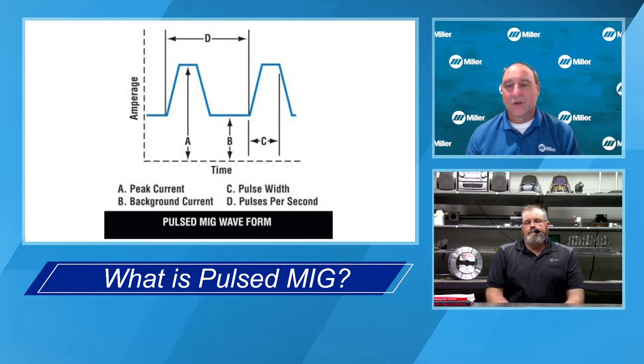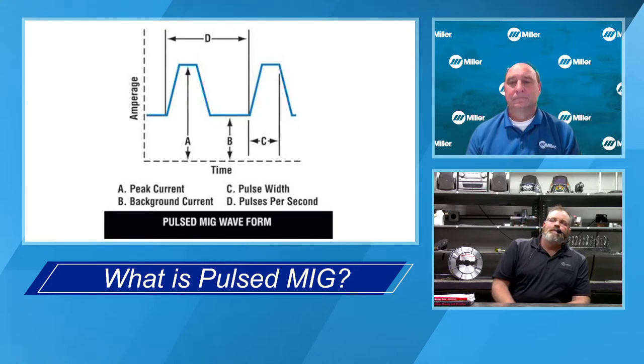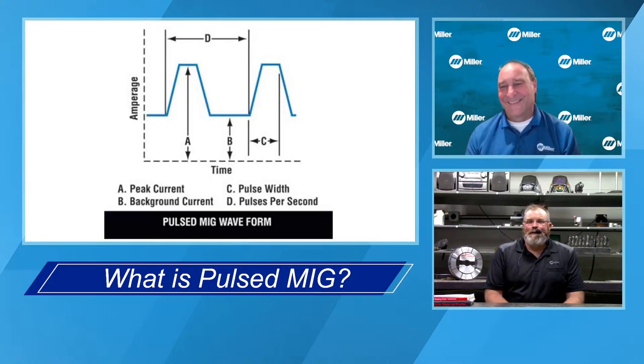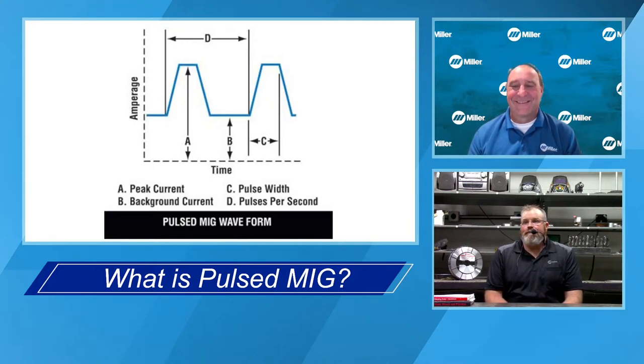Any other questions, James? Yeah, we've got a guy with an Envision 354 MP. Is there a technique to account for the lack of hot start and crater fill? The hot start and crater fill, the Envision 354 MP, there's a blast from the past. Those really are features that are present on the feeders. The feeders are typically going to control what that's going to be.